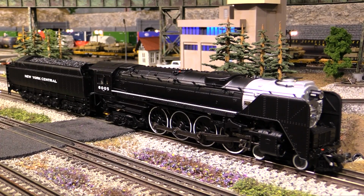Yardmaster to NYC 6005, over. 6005 answering. Go ahead, over. Get us set up running. Your train will be ready at 17:30. Over. Roger that.